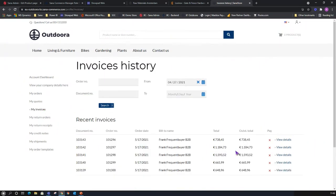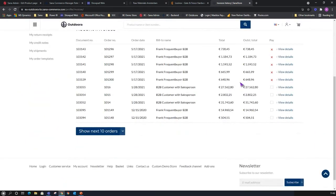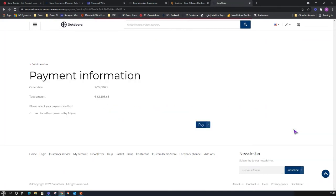But if we look at invoices here, we would be able to see what's outstanding, and then there would be the option to multiple select invoices and make a payment.